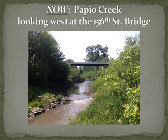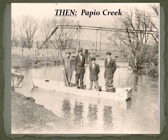Now we've gone further south, just south of the library to the Papio Creek, and we're looking west at the 156th Street Bridge. Notice how deep that creek is today. This is the same spot more than a century ago. Here are four gentlemen trying out their boat. Notice how shallow the creek is. The Papio Creek was important to the community.